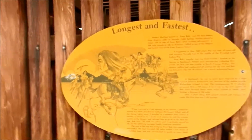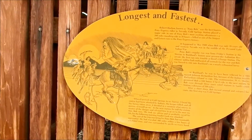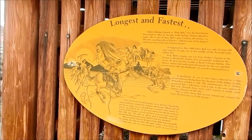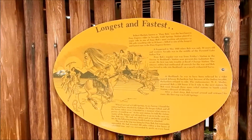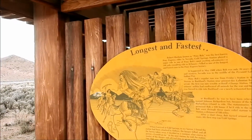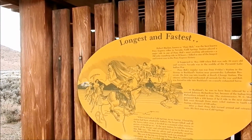Bob says he took my advice, and so probably it saved his life, for the following morning Smith Creek was attacked. Wow. The rest of the trip was tiring for Pony Bob, but reasonably uneventful. He traveled 380 miles within a few hours of scheduled time and was surrounded by perils at every hand.